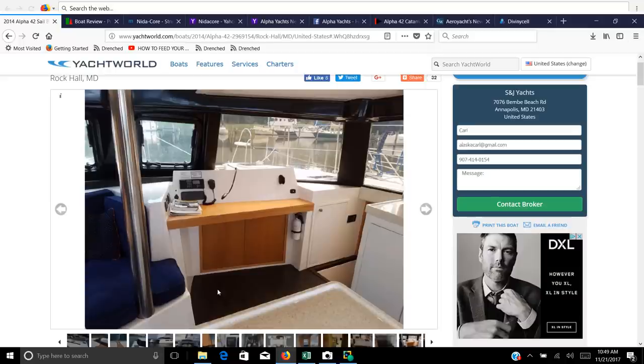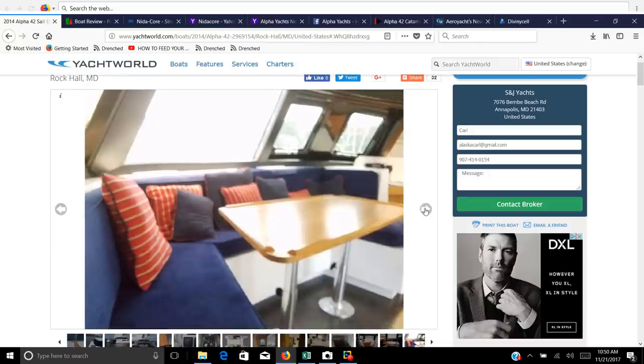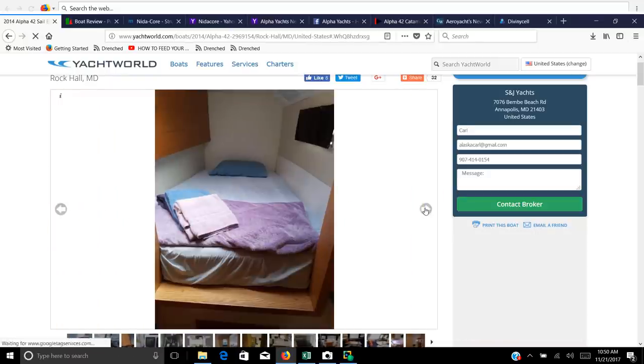I don't see any seating in the nav station, but I'm sure you've got a little tussock or something you can put out there. I don't like the idea of having seating wrapping around the mast here. That just seems like it's really in the way and uncomfortable. But windows that open, which is nice. Looks like a nice seating area, very typical raised lip so stuff doesn't fly off the top. Looks like plenty of room and comfortable.